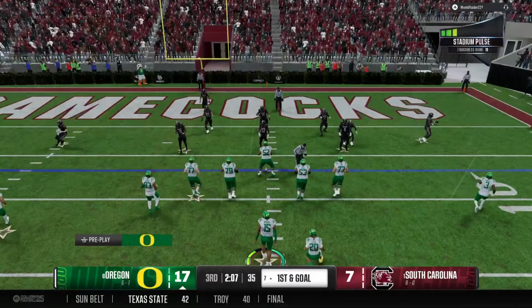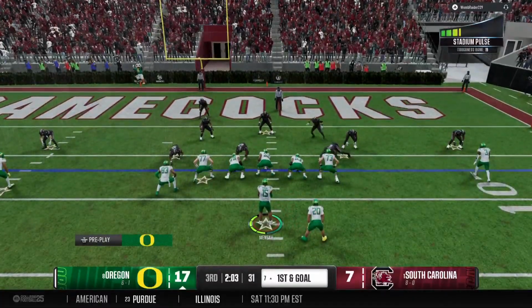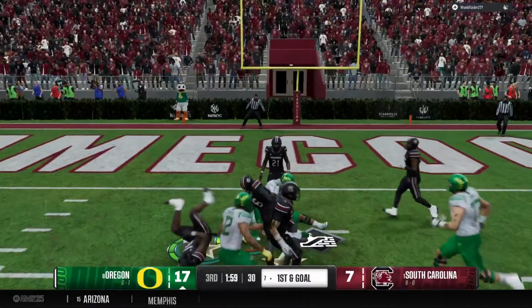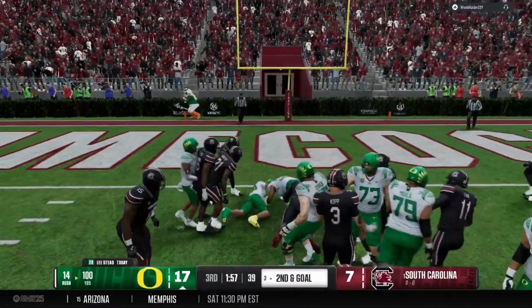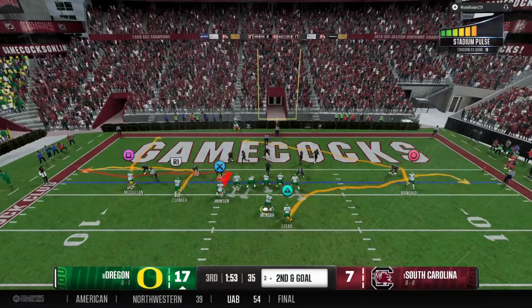Boy, they love going to this guy in the slot, don't they? What a mismatch inside. He reels in another one. This guy's automatic. Defense gets him down, but they'll take the gain on that play. The Ducks come up to the line to crank the tempo up here.